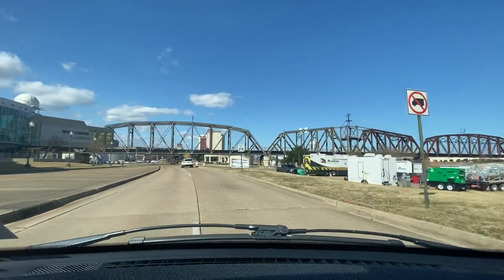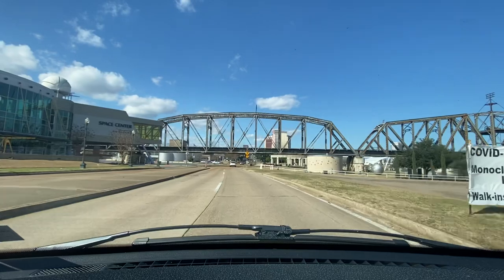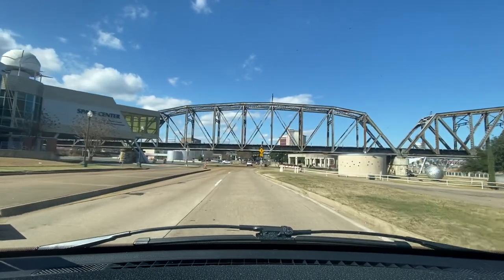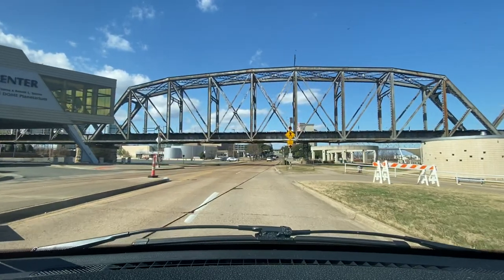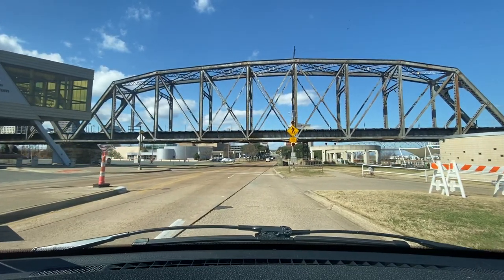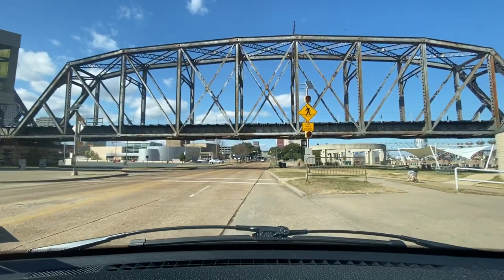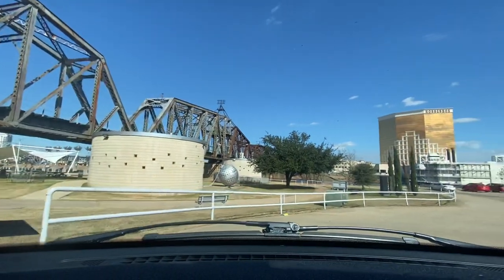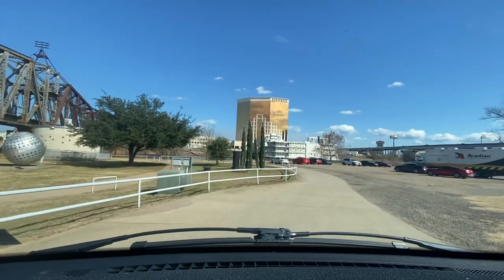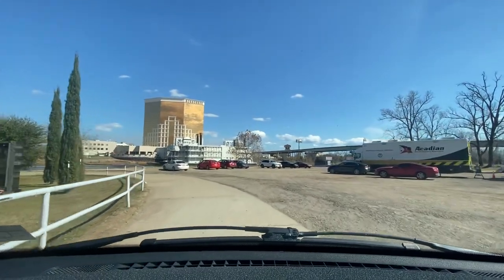But you can see another view. See, that's the good thing about going around a place. This is a space center on our left. And they got the space dome, the planetarium, on our left-hand side. They got some pretty cool stuff here. Let me drive the vehicle here so y'all can see. Emergency medical services. Acadian ambulance service on our right.